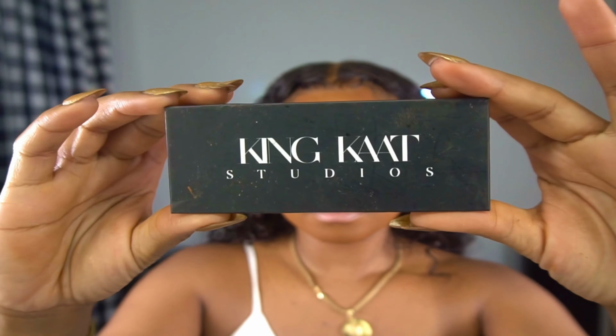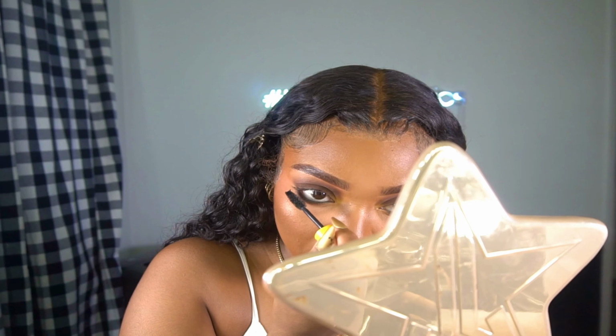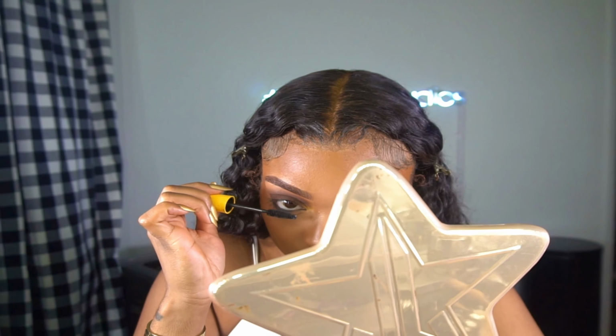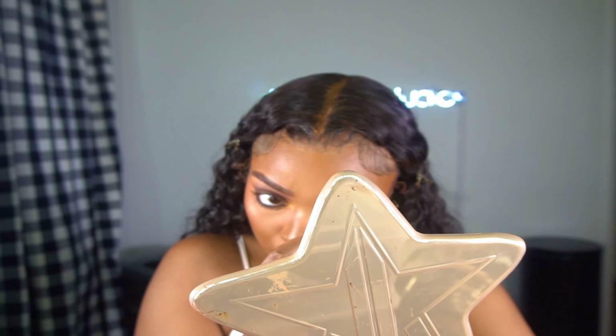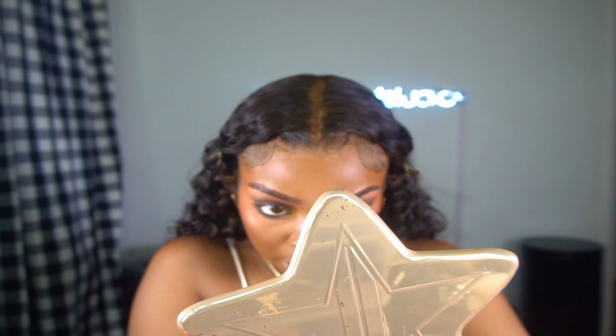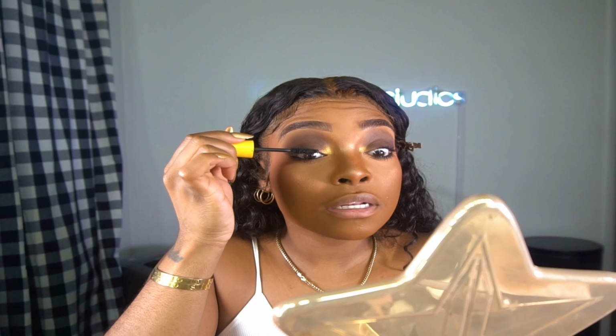For my lashes, I'm using lashes from my collection. This, I believe, is in the Housewife style. Anyway, I will be relaunching my lashes very soon, so be on the lookout for that. Of course, I'm going to give you a video when I do, but those are my lashes from my collection. I just thought I would use them for this look to give you guys a preview of what's to come. Okay, so again, like I said, just applying some mascara before I apply my lashes. And so we're almost done with this look.